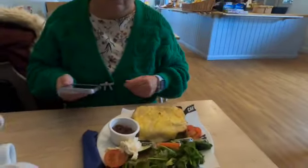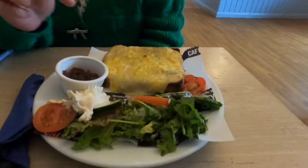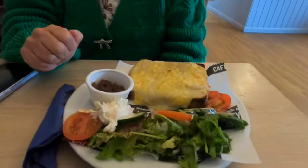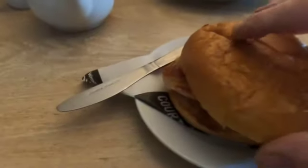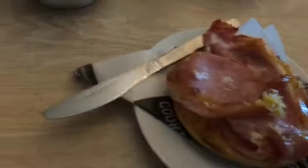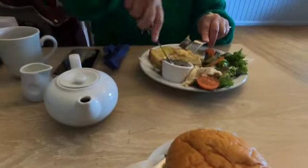So what you got, Sarah? Posh cheese on toast. So cheese on toast, nice thick cheese, onion chutney, dressed salad, and some coleslaw. That's all very nice. And I've just gone for a standard bacon bat. And tell you what, it's not bad. I mean, it's not a lot of butter, but you get a lot, two rashers of bacon, and they look like they toasted the bottom of the bun. Let's go back and see what it looks like. Tastes nice.